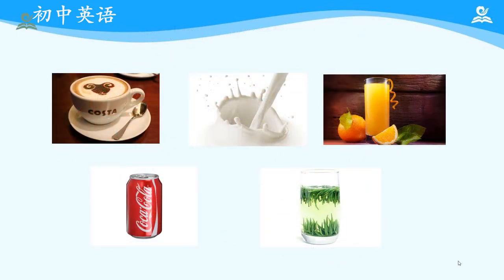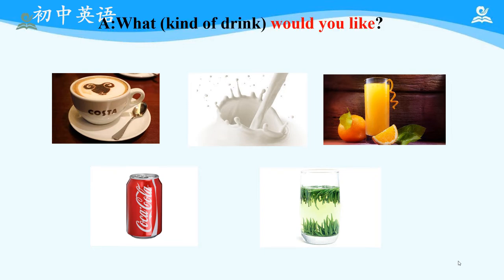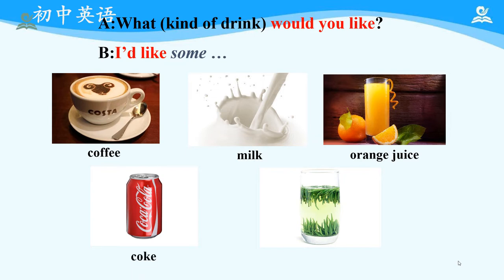Now, what are these? Yeah, they are different kinds of drinks. So what kind of drink would you like? I'd like some coffee, milk, orange juice, Coke, green tea.